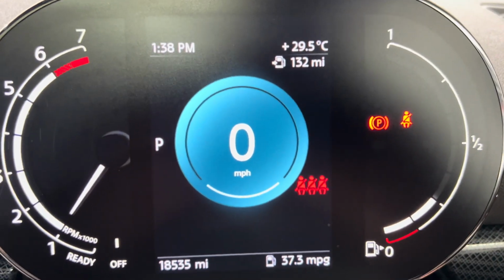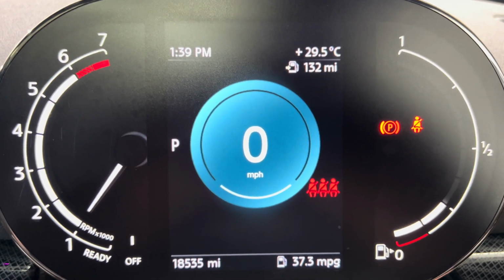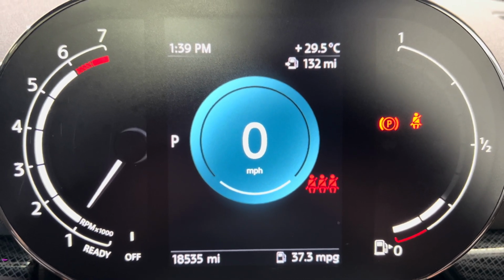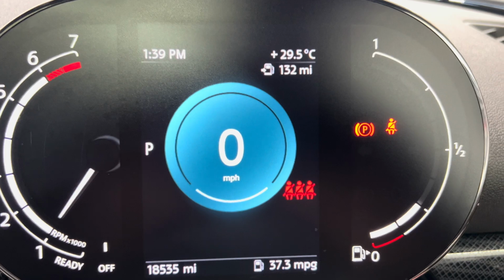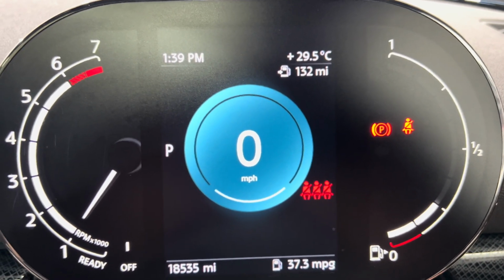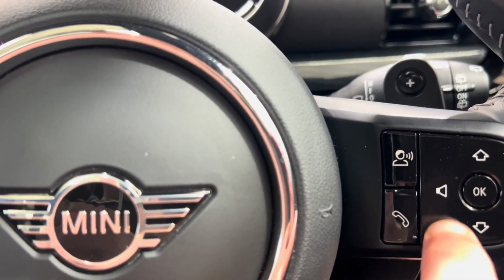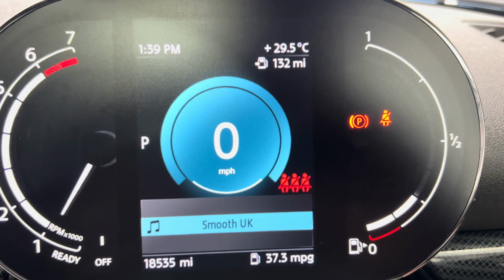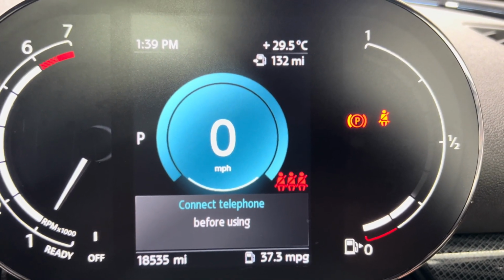So, it's just had its first service in May. So we've got a digital display here. You can see the mileage is 18,535. And then we've got our rev counter there, speedo, fuel gauge. Now the buttons just here, you can flick from the radio, and it'll bring up your telephone when it's connected.